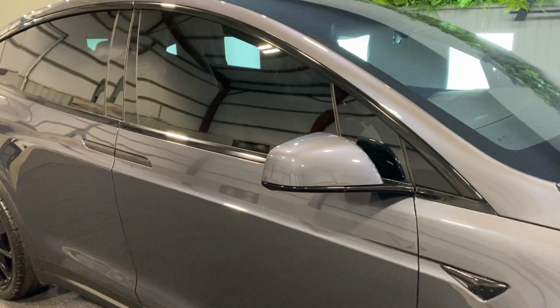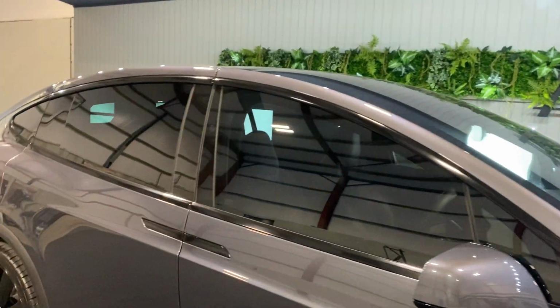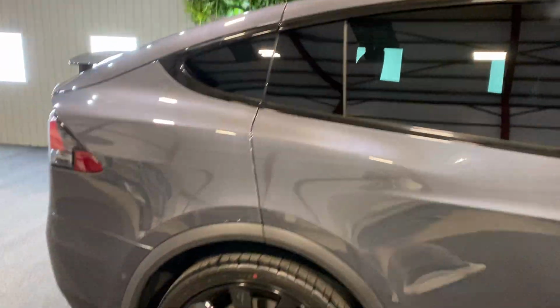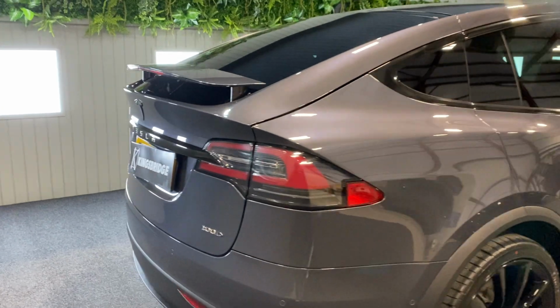You can't put your fingers down the tread. We've got these lovely red painted calipers, like I said, by ourselves, and the gloss black wheels. Now, all the chrome on the outside is now being changed to black by ourselves, all being wrapped in black. We've also given it full privacy glass, so we've added the privacy to the front so it flows through. So there's no more chrome on here. It just gives it that modern look.